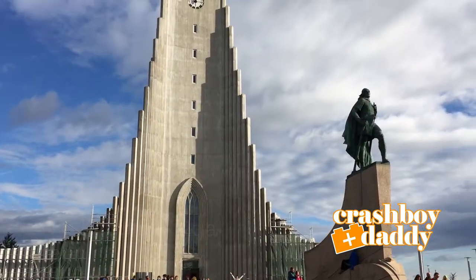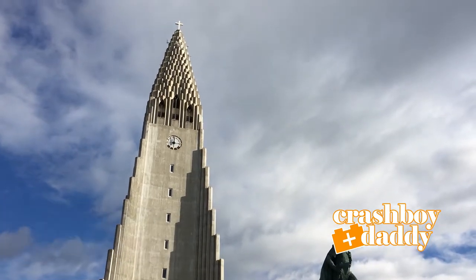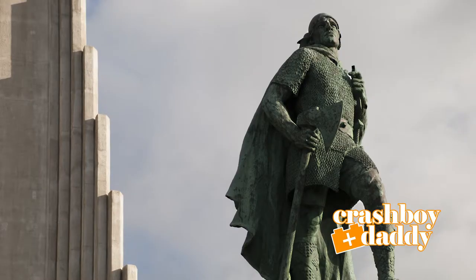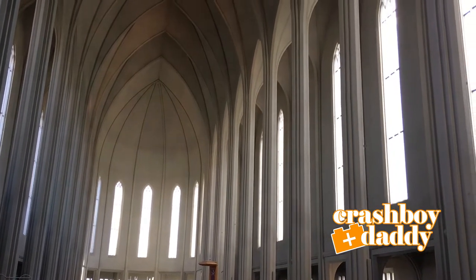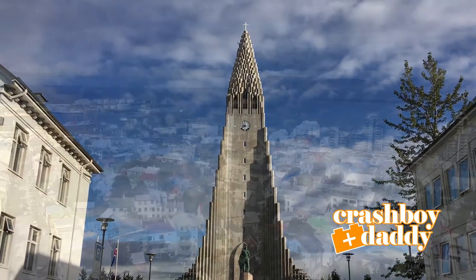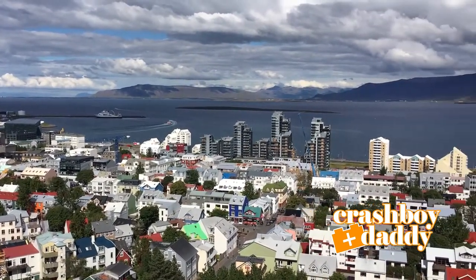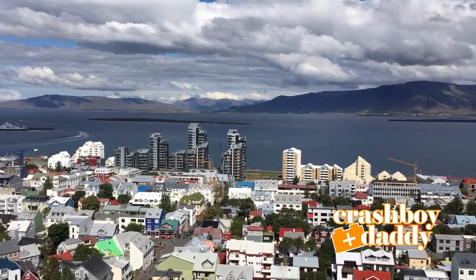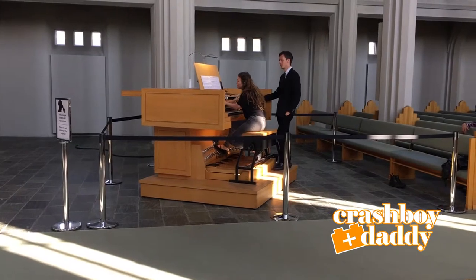The big church is called Hallgrímskirkja. It is made to look like big volcanic basalt columns. This is Leif Erikson, a famous explorer from Iceland. You can enter the church for free and look around and pay a small fee to go to the top of the tower to see an amazing view of Reykjavik. While you're there, you can hear someone play the huge pipe organ. It's epic.